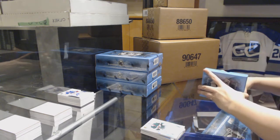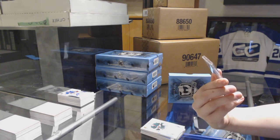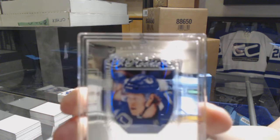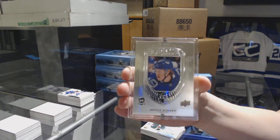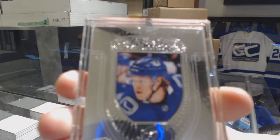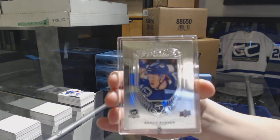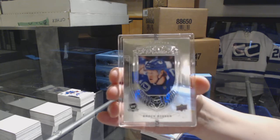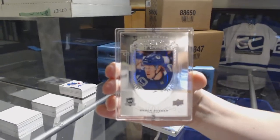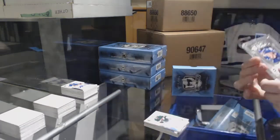What do we have here? We have a fine silver rookie for the Vancouver Canucks, Brock Besser. Congratulations, Dubnyk. That is incredible. That is a beaut.